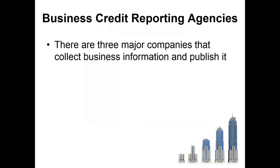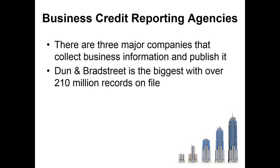Business credit reporting agencies. There are three main credit reporting agencies in the business world. The first one is Dun & Bradstreet, which you've probably heard a lot about. They're also referred to as D&B. They are by far the biggest player in the business credit space, and the longest standing business credit reporting agency in existence, period. They were around about 50 years before the first consumer credit reporting agency, and they completely dominate the industry when it comes to business credit reporting.